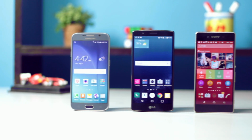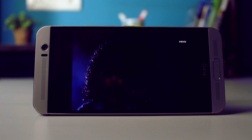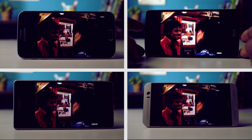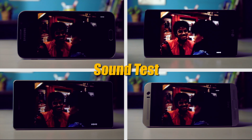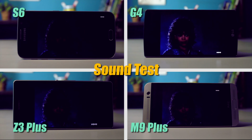And then there is sound. Speakers are often neglected in smartphones, but HTC has pioneered a different approach with their front-firing stereo speakers. We have to point out that over the last 3 generations, HTC One still retains the tag for the best speaker on a smartphone. The others are still loud enough, but don't deliver the same experience.